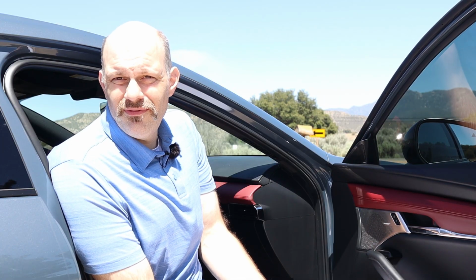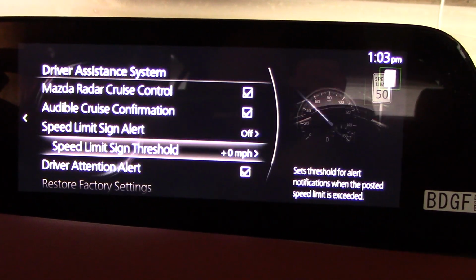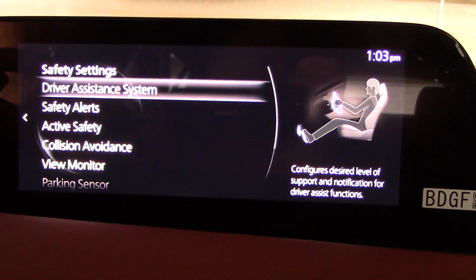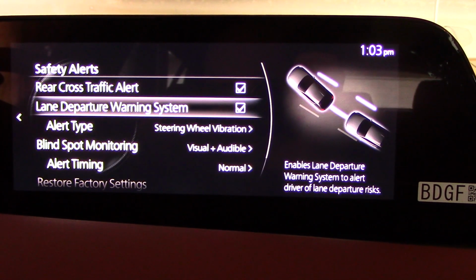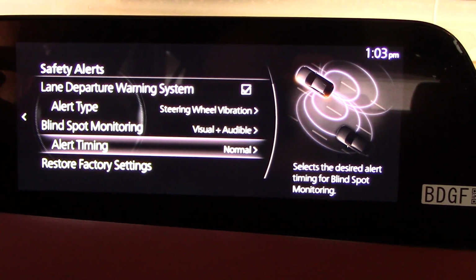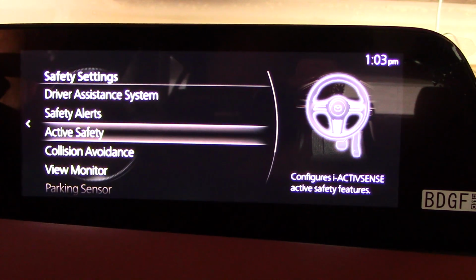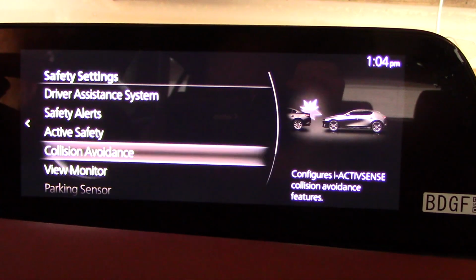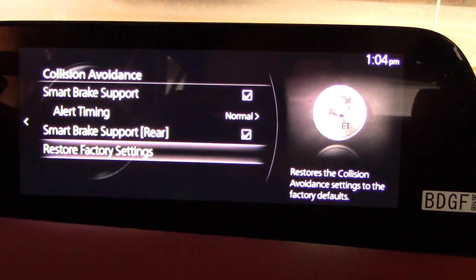Now we're going to talk about the safety features, and again, there's quite a few of those. We do have smart brake support, which is Mazda's emergency braking system, but it should be noted that there are some limitations here. Per Mazda's website, smart brake support operates under certain conditions between about 6.2 and 50 miles per hour when the object is a pedestrian or bicycle, and 2 miles per hour or higher when the object is a vehicle. It is not a substitute for safe and attentive driving and is only designed to reduce damage in the event of a collision.